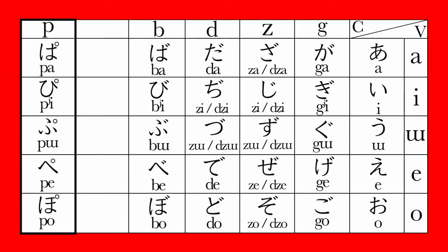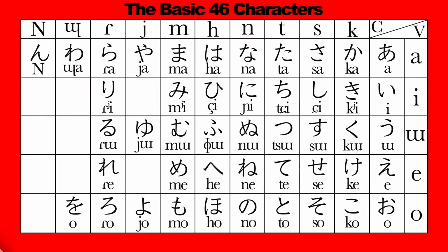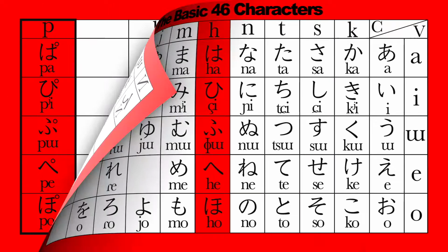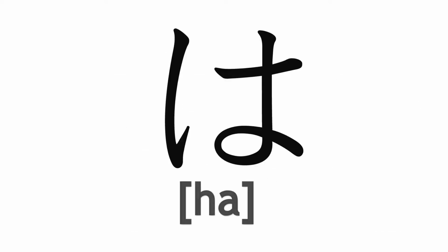Second, these 5 characters. These are characters in this column with a small circle. When you add the small circle to these characters, the H sound becomes P sound.